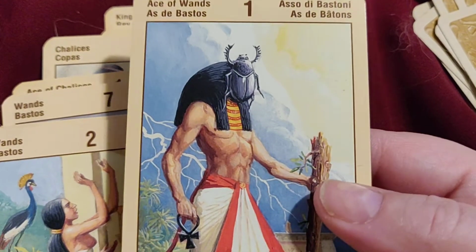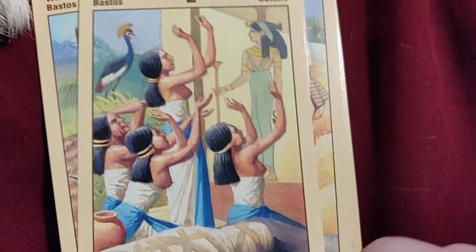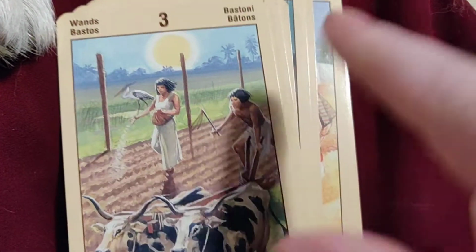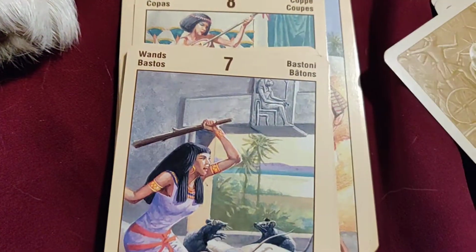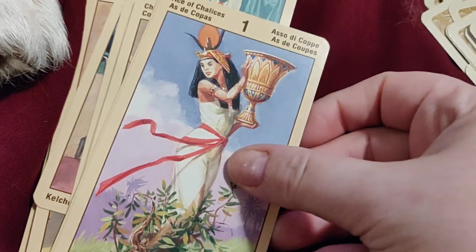This is the First of Wands, Two of Wands, and see, this is what I like. You see the 3 wands, but you also see other elements that are important to what the card means. Let me try to speed it up because I am running out of time. This is the Ace of Chalices.